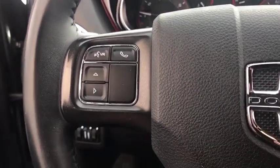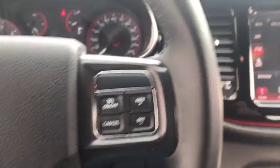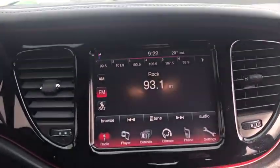safety locks, power windows. This vehicle is Carfax certified one owner and qualifies for Carfax buyback guarantee.